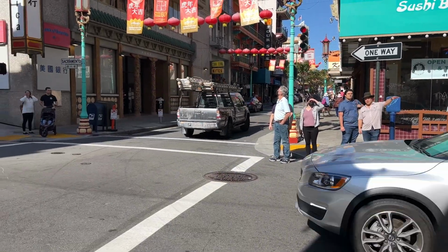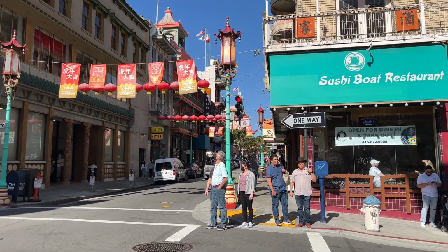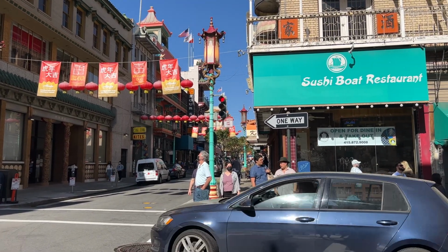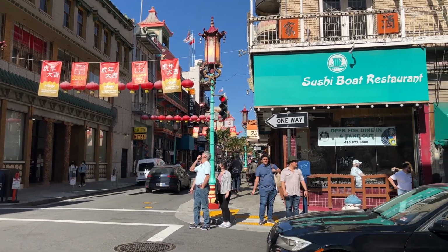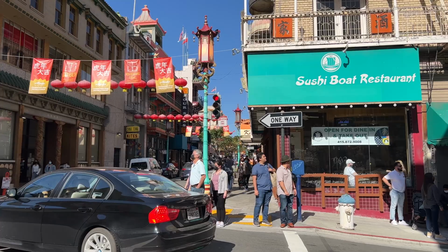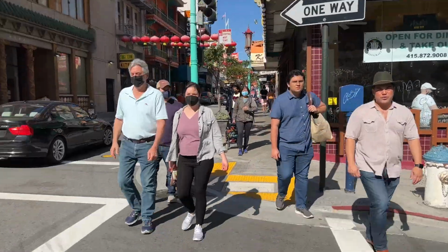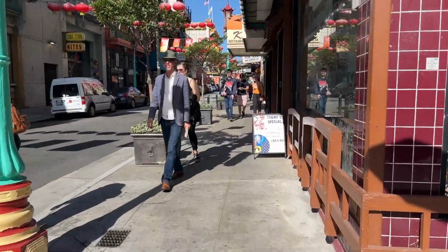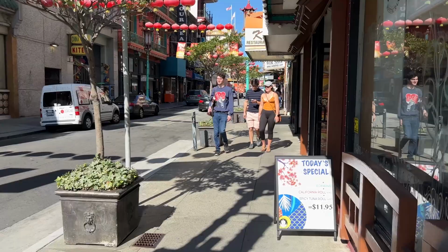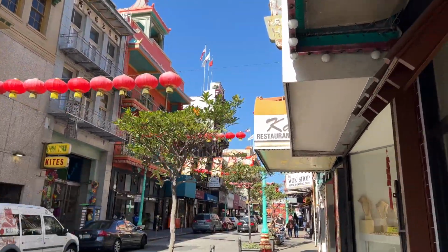You see all these flags and banners for Chinese New Year as well. The red lanterns. Like I said, it's a great time to come here. Maybe after about 6 o'clock, most of the shops are closed down, and the streets are much more empty. Don't worry, it's a very safe neighborhood to walk through. It's a great place to visit during the daytime or at night. I love all the flags around here, the symbols and the banners. You see that all around this neighborhood.